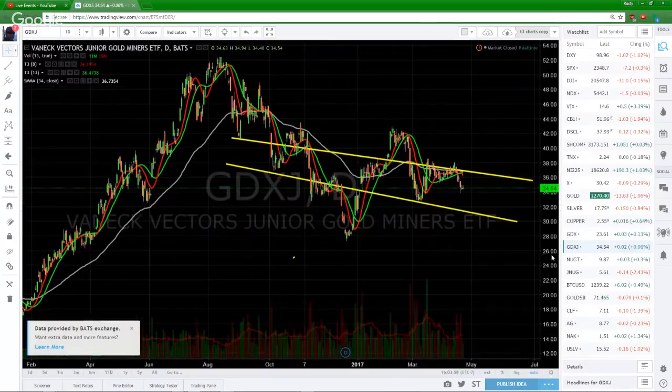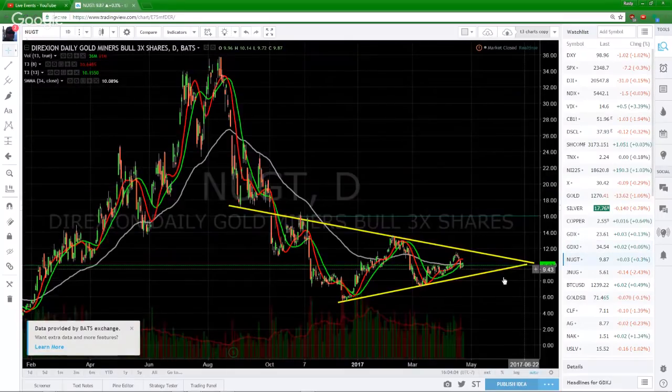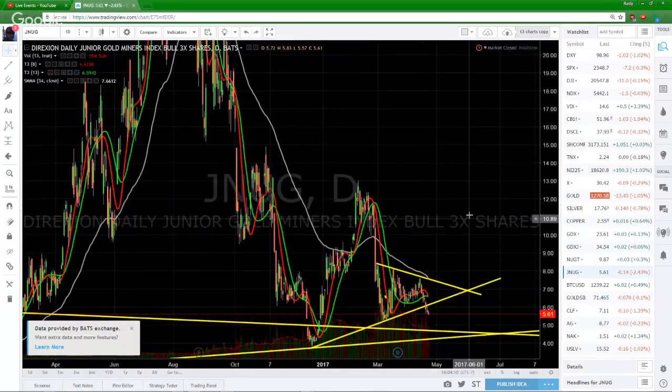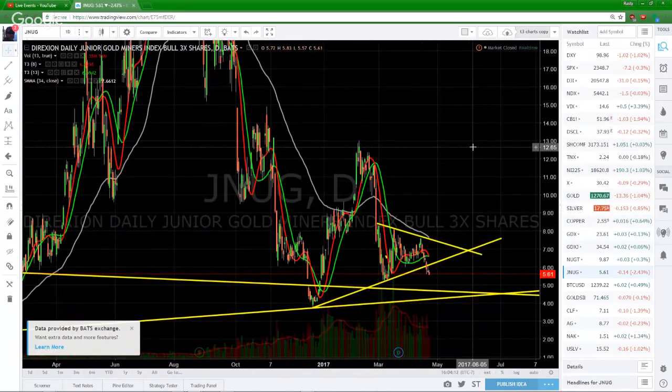And it looks like GDX is having an even worse time, already breaking down on that cup and handle. NUGT still hanging at 10, and JNUG breaking down as well. Just nasty. Looks like we're going to be waiting another week.